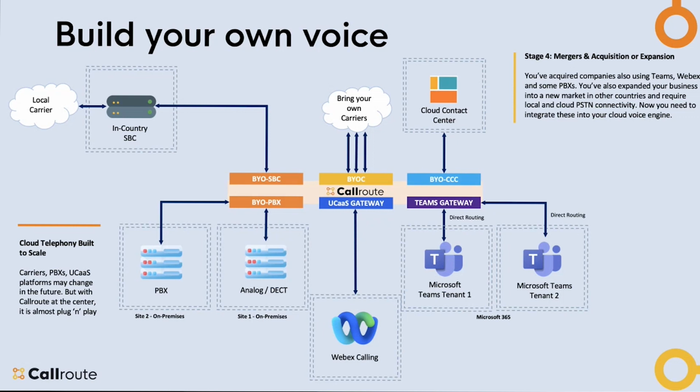You don't have to port numbers. You can do that in the future when it makes sense. You don't have to tie it in with the migration. You can bring their carriers in and take them under your service. If you decide in the future that you wanted to add WebEx or Zoom into that mix as well for calling services, you can do that.